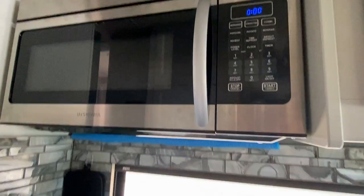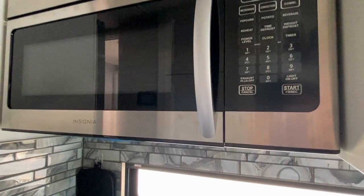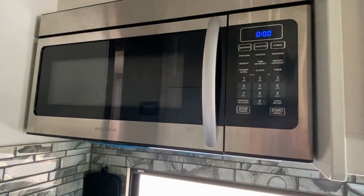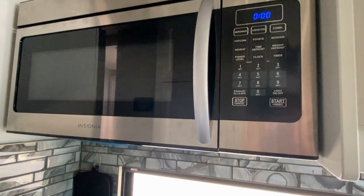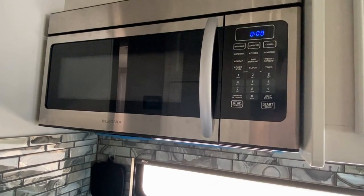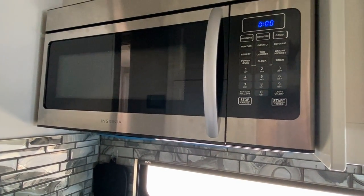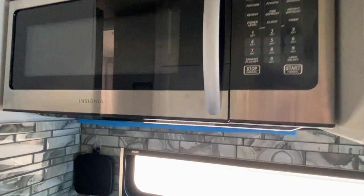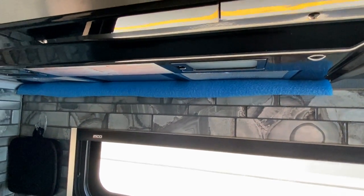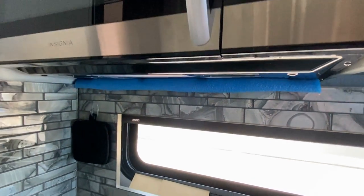Hey, so look at this. We wanted to show you guys. Jarrett took down my little towels underneath the microwave that kept it from squeaking. If you've been watching any of our videos, the Holiday Rambler microwave here squeaks so bad when we go down the road, and we're not sure why still. We've tried to fix it several ways. We shoved some towels up under there. But he found a new solution, and he cut a pool noodle and jammed it up in there, and it seems really quiet, so it's working.